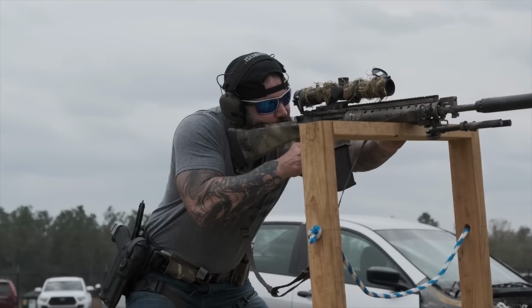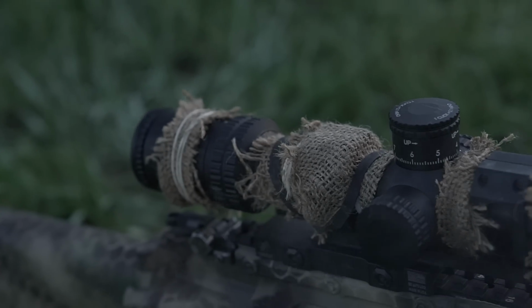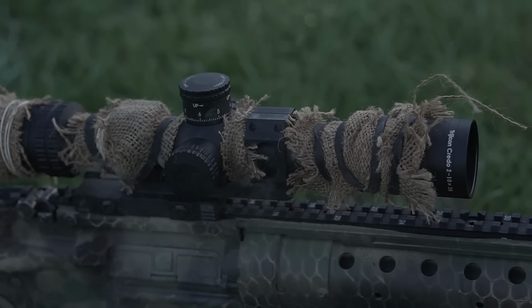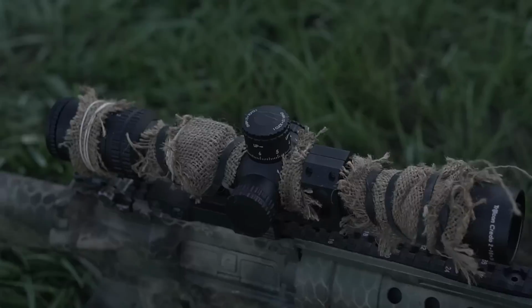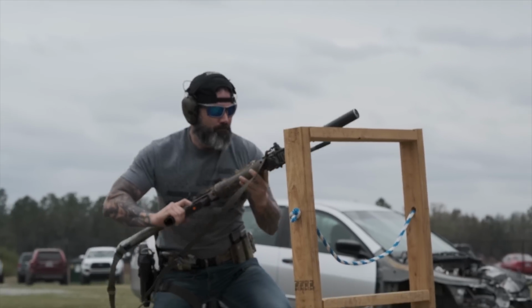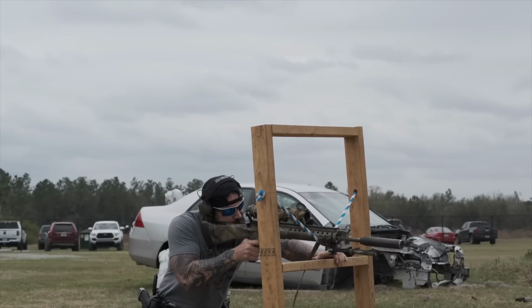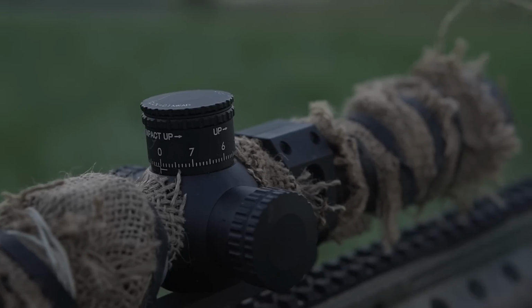So, a couple of specs on it as a quick overview. 30 millimeter tube. You have capped turrets on the windage adjustment, which is very nice. On the elevation adjustment, Eric and I are both running the MRAD edition, so both are in mils. You have a Christmas tree style reticle for those familiar with that, which gives you the ability for wind holds. It breaks down in mils also, so it is a mil-mil scope, which is good. Your reticle is matching your turrets.